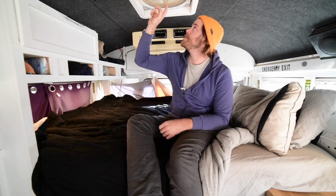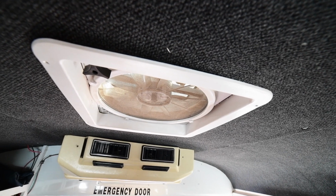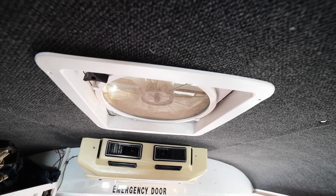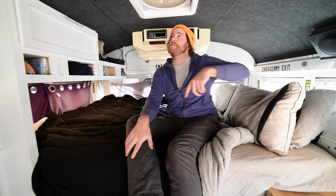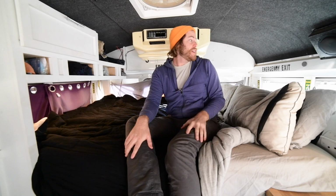This right here is a Max Air fan. Love this thing. It's the one with the cover on it, so I can turn it on when it's raining. When I was in Texas, it was so hot. This thing prevented me from dying, so I'm a big fan of the Max Air fan. I crack open the window here and just turn it on. It just creates this really sick airflow through here and gets me nice and cool.